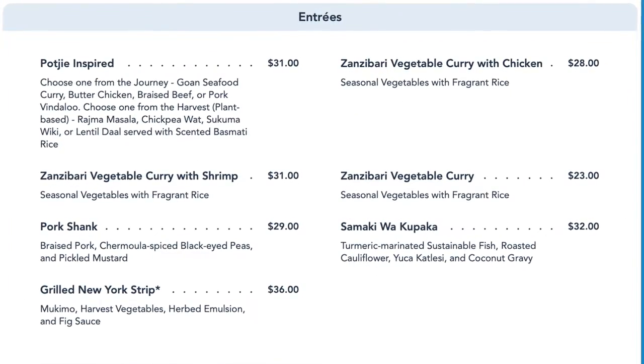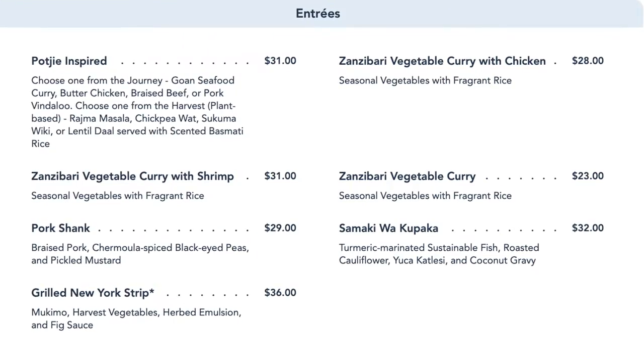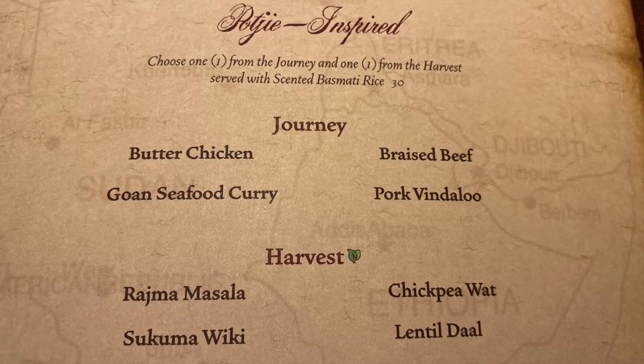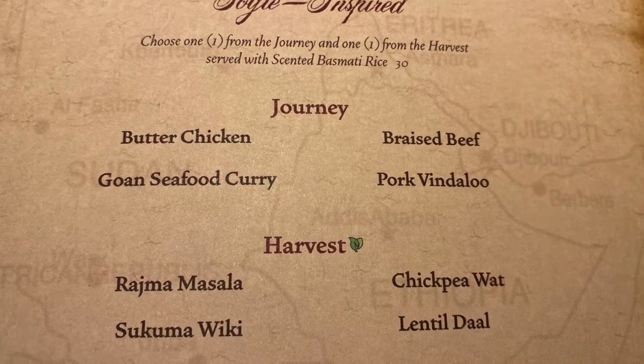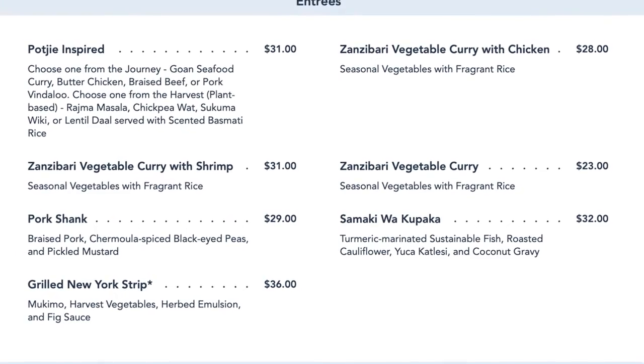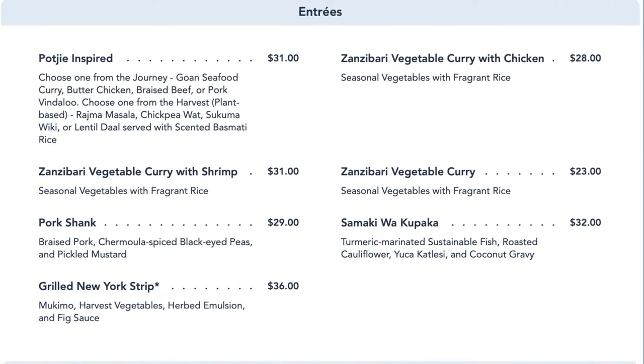Entrees include the poi ki, which includes your choice of seafood curry, butter chicken, braised beef, or pork with your choice of sauce on a bed of basmati rice. Other options include the Zanzibari vegetable curry with chicken or shrimp, pork shank, sustainable fish, or grilled New York strip.